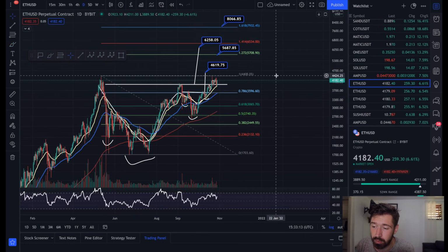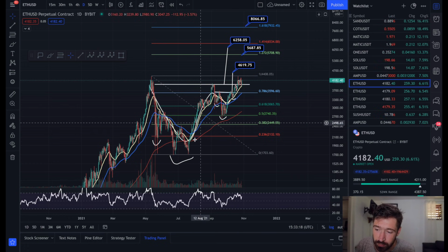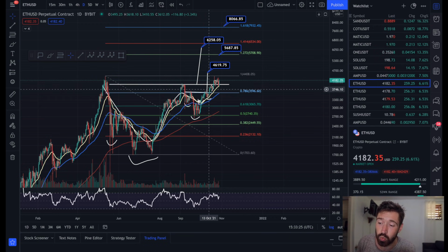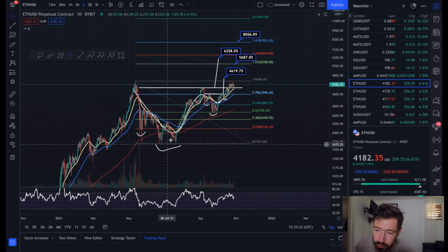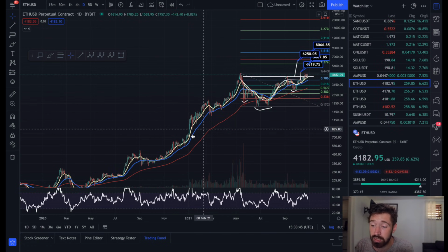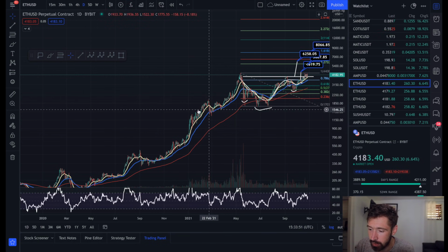If we look at Ethereum here on the daily, we're just back above our neckline from our massive inverse head and shoulders, a little bit of a cup and handle as well. We briefly broke below it, but of course we found support on the 20 EMA, which Ethereum loves to use as support. You can see here how beautifully it was holding the 20 EMA till we saw a bit of a larger correction. If we go back into the months where Ethereum was absolutely exploding, you can see how beautifully it held the 20 EMA all the way up. It basically held the 20 EMA till right here.